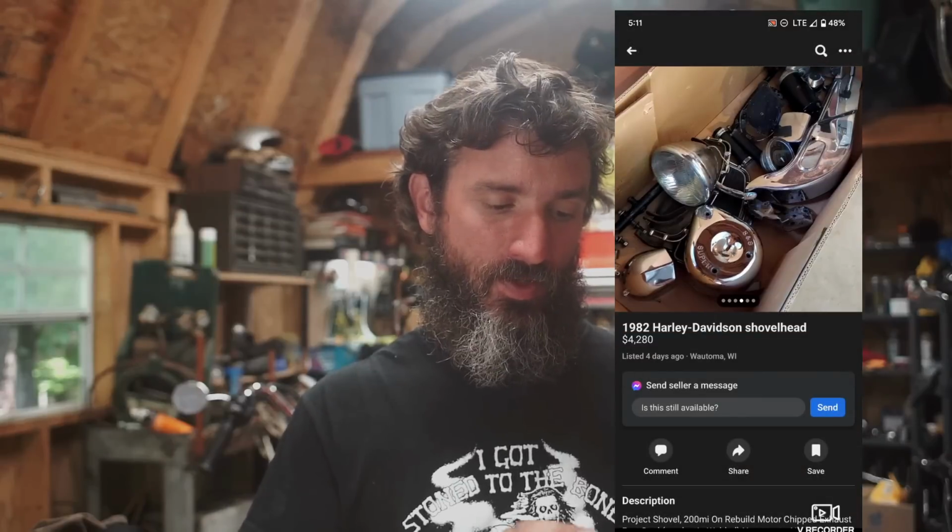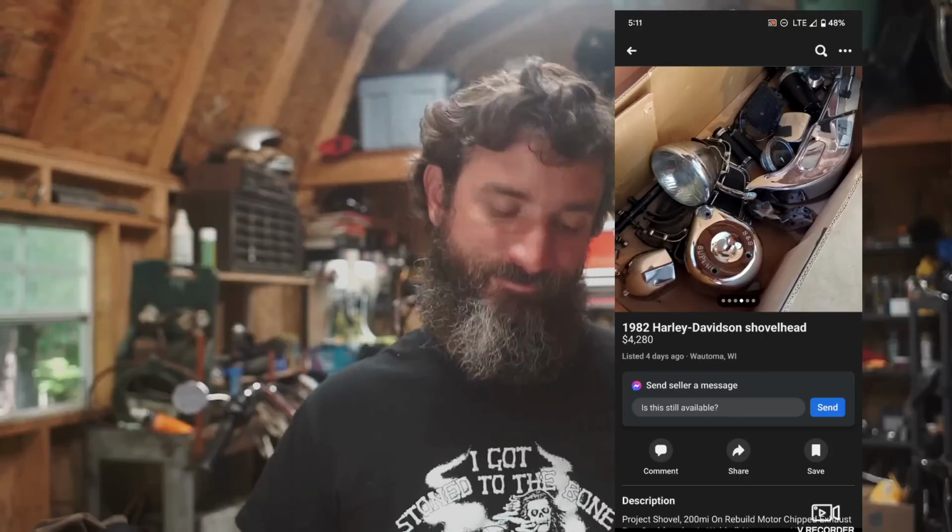Here we go. 82 Shovelhead for $4,280. But half of it's in a box and it's in Wisconsin. No point in me looking any further than that, living in South Carolina.